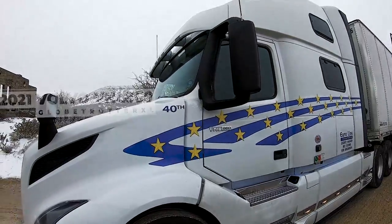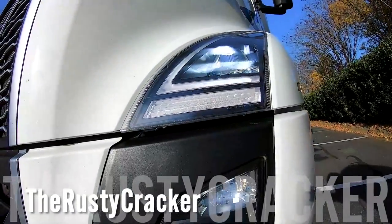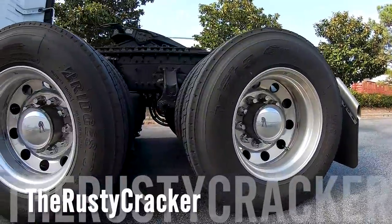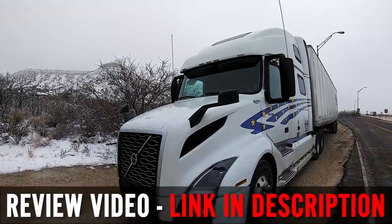We are back in the 2021 Volvo VNL 860 Globetrotter XL. If you don't know what I'm talking about, go ahead and watch my other videos. I just got this truck. We did all these logos, we actually have underglow and stuff like that. Pretty interesting video. Also, I have a review video on this truck, inside and out, everything about it. So I'm not gonna go through everything again, so it won't be repetitive.